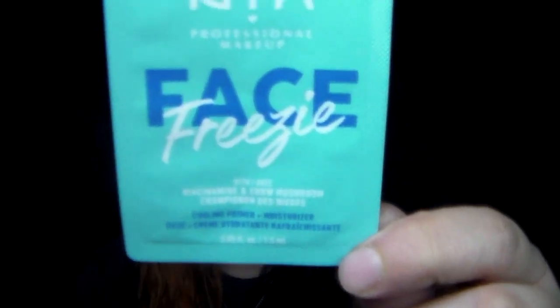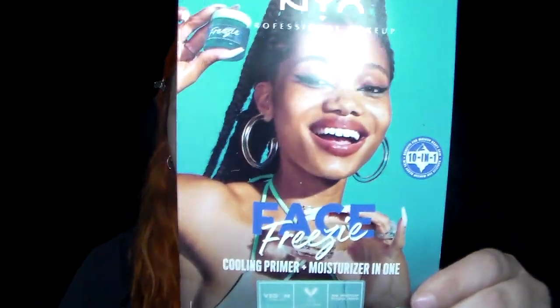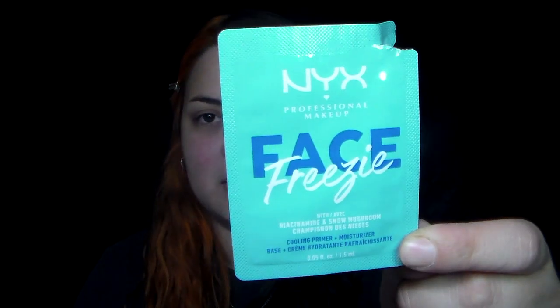I tried a Face Freezy primer from NYX, a cooling primer and a moisturizer in one. I honestly feel like it does work, and I feel like it minimizes the look of my pores. It says it preps, evens, smooths, minimizes pores, tightens, hydrates, sculpts, softens, calms, and revitalizes. It says it's also infused with snow mushroom and niacinamide, and that it has 24-hour hydration. I have dry and sensitive skin, so I like to use things that are not going to irritate me but also calm my skin, because I have a lot of redness, and moisturize my skin. So I would definitely recommend trying this out.